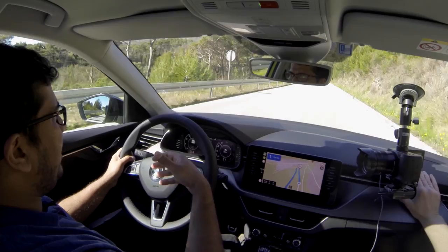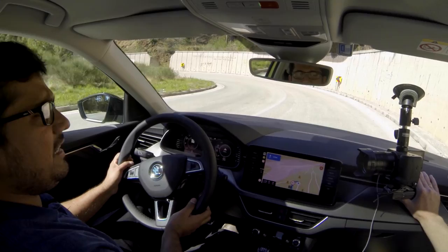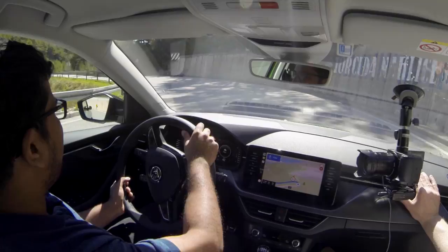It's a lot more compliant and plush. You might get a little bit more body roll when you're driving quickly, but with the sport suspension, the steering is still letting it down. So the overall package isn't sporty enough anyway. So I would recommend you can probably skip out on that.